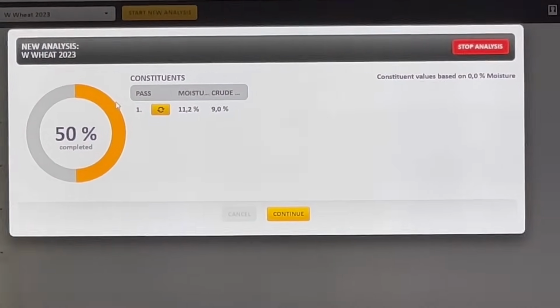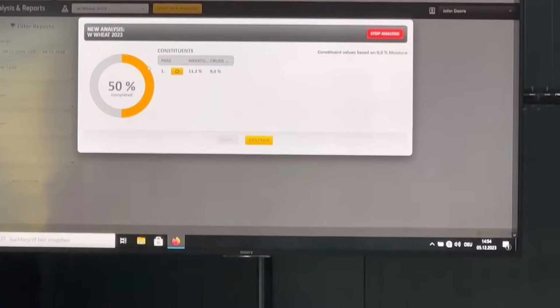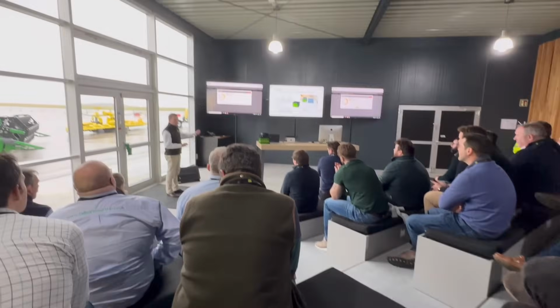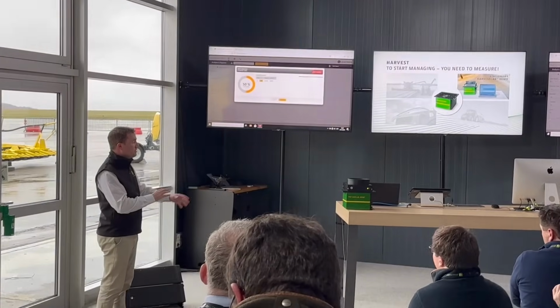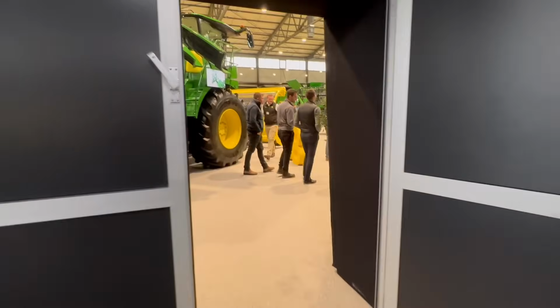Yeah, whoever said 11-12%, well done. That's very good. It's certainly getting drier as it goes on. But that just shows you what we can do. Very simple, very easy. It's technology that we can use. So that's finished that part. We're now heading into the building next door here where the machines are.